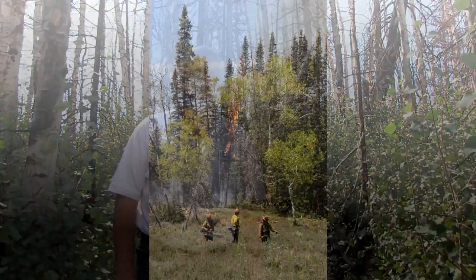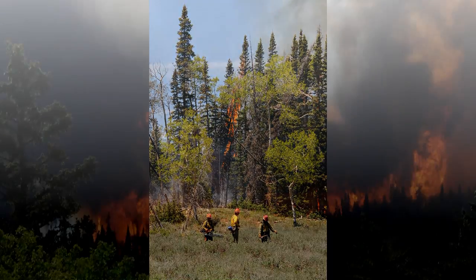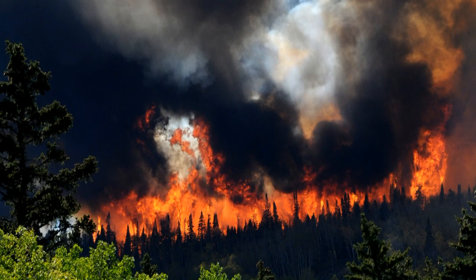We're standing in the Box Creek prescribed burn of 2012. It was an early spring burn, the end of May, first week of June, when the fire ran through this area. So it's had 2.5 years of growing seasons. It is doing just exactly what we would like it to.